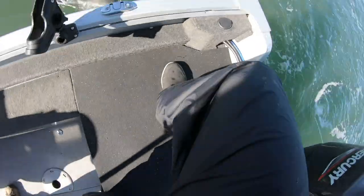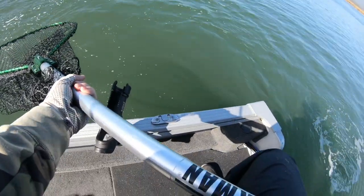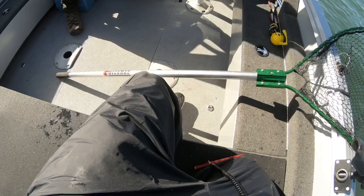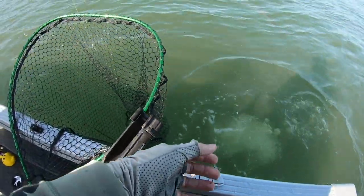Nope, I can't get him from there. Nope, he saw the net. You ready? Down to the tip. Just no, let him do that for a second. Ugh, there we go. Now we gotta get the hooks out of him. Oh my gosh, that is a beast of a coho. Got it. All right, see you, bud. See ya.